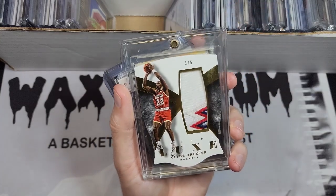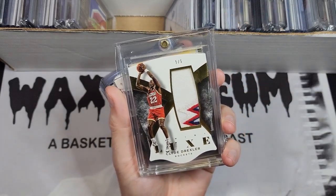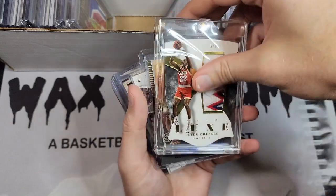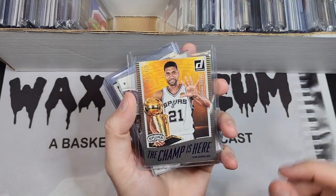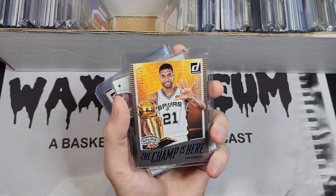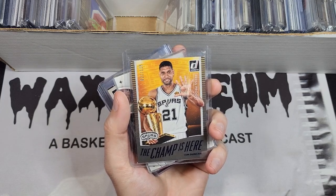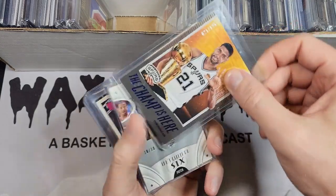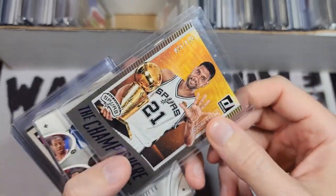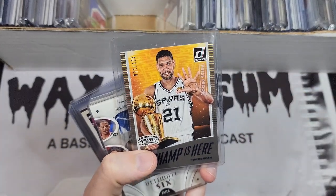Okay, I've done a video about this card, or at least the warm-up that this card came from before. It's my Clyde Drexler relic breakdown, or photo matching, something to that effect. This is a Tim Duncan, not a super special card. It's out of Donruss. I pulled it out of one of those Championship Collection repacks in, I think, 2018. But look at that. Number 21 out of 125. 21, so I had to keep it, right? Actually, I sent it to COMC, and then I had it sent back to me because I didn't want to sell it.